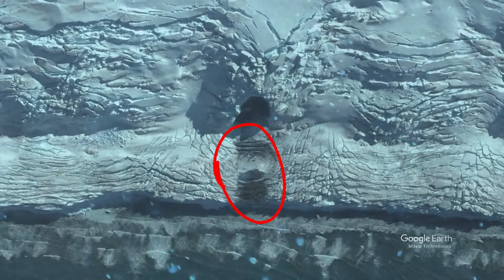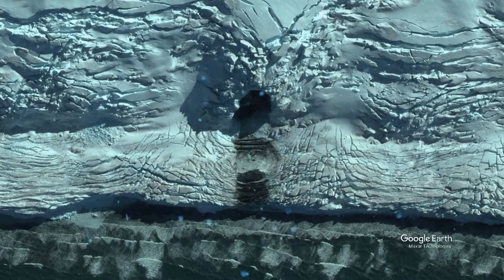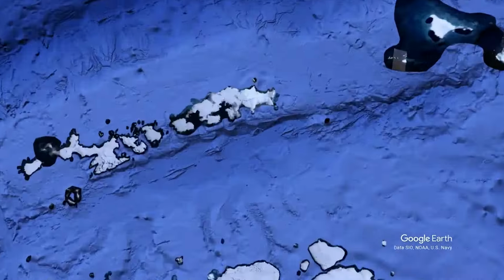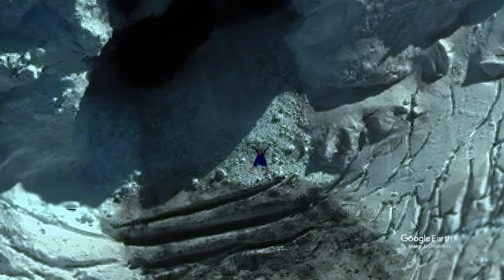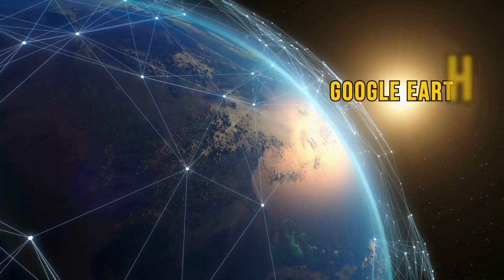But the alleged steps leading deep into the cave make one doubt the natural origin of this tunnel. You can easily find the coordinates on the internet and visit the cave via Google Earth. You might see something there and tell the world. There's another strange thing people discovered with the help of Google Earth.